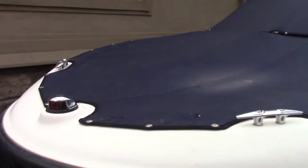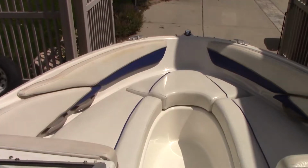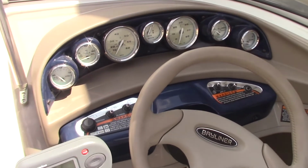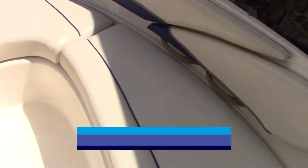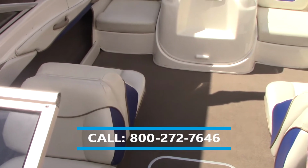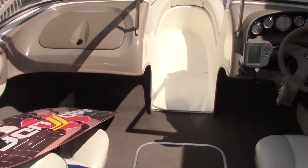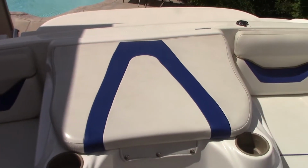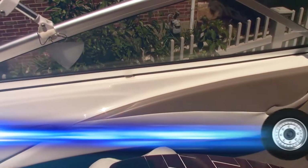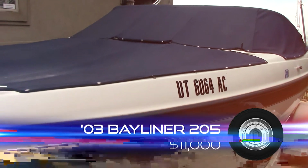This boat comes with snap-on tops, a storage cover, aftermarket swim deck, a fish and depth finder, life jackets, and many other accessories. The trailer has new tires and is ready for adventure. Become the captain of your destiny for $11,000.